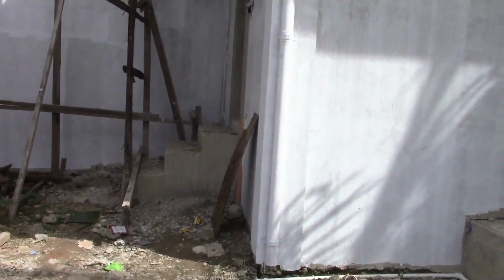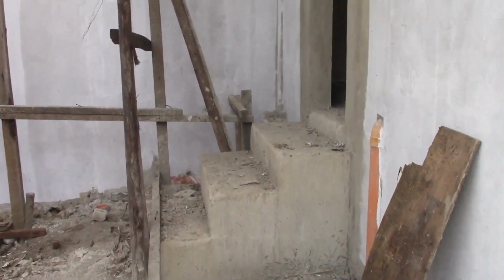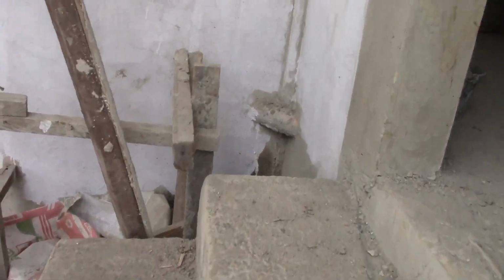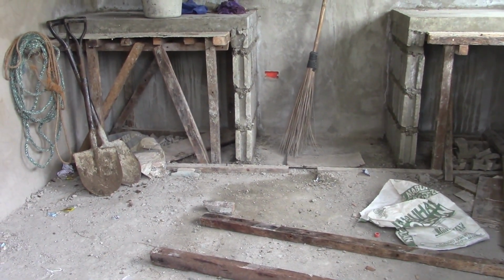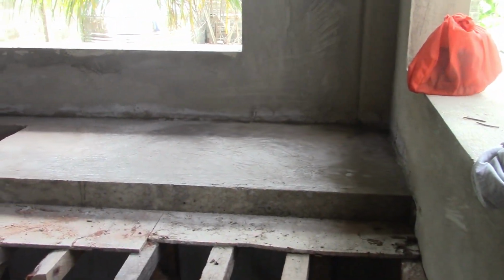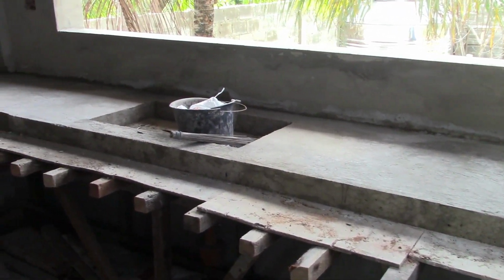Let's take a walk in through the dirty kitchen in the back. You can see we're starting to work on the counters now. The counters here are made from concrete, and then you tile over the top of the concrete actually. Got the concrete in place. Got a space for the gas stove that's going to go there. We have a sink space there, and in the front here we have a space for the washing machine. So this is the back dirty kitchen.